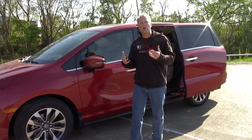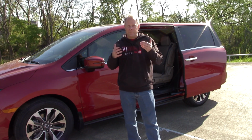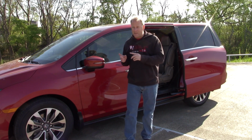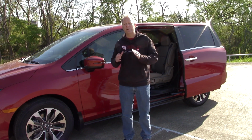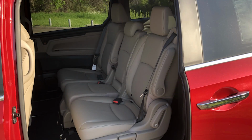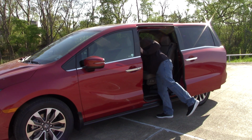It's not just a grocery getter and something to haul the family around with. You could actually set this Odyssey up to be a very versatile work van in a multitude of ways. And I'll show you what I mean about that in just a second. Now, one thing about it, let me move something out of the way here.